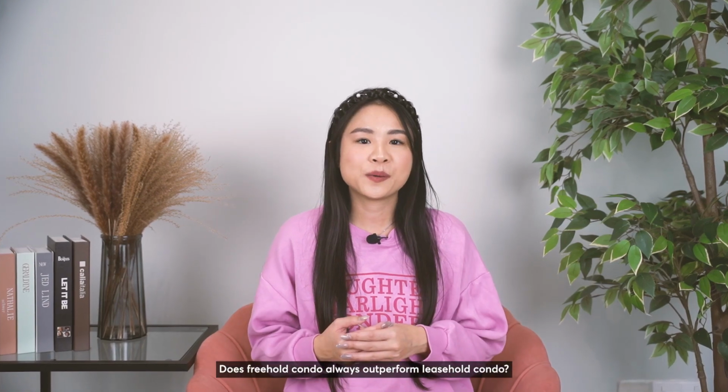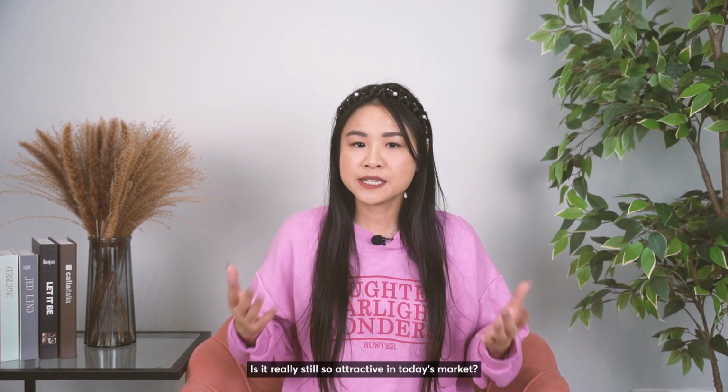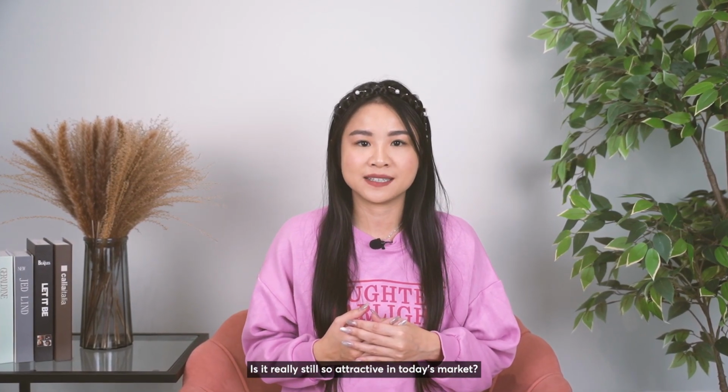Does freehold condo always outperform leasehold condo? Will freehold condo always fetch you a higher price or profit when you sell? Is it really still so attractive in today's market?